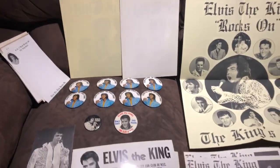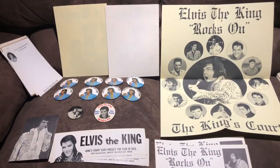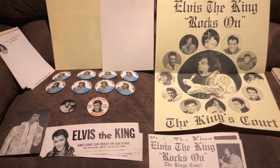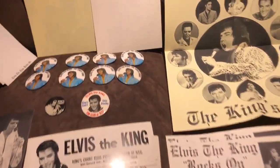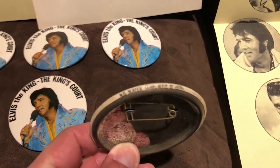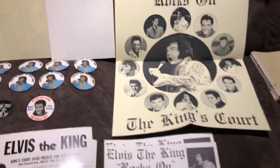So basically, if anybody's ever interested and you see them on eBay, hopefully you'll be able to tell if the buttons are authentic or not. And you can always ask them to send you a picture of the back, to see if you see the NG Slater, or whatever it says. What does it say? NG Slater Corp. All right, so that's that.